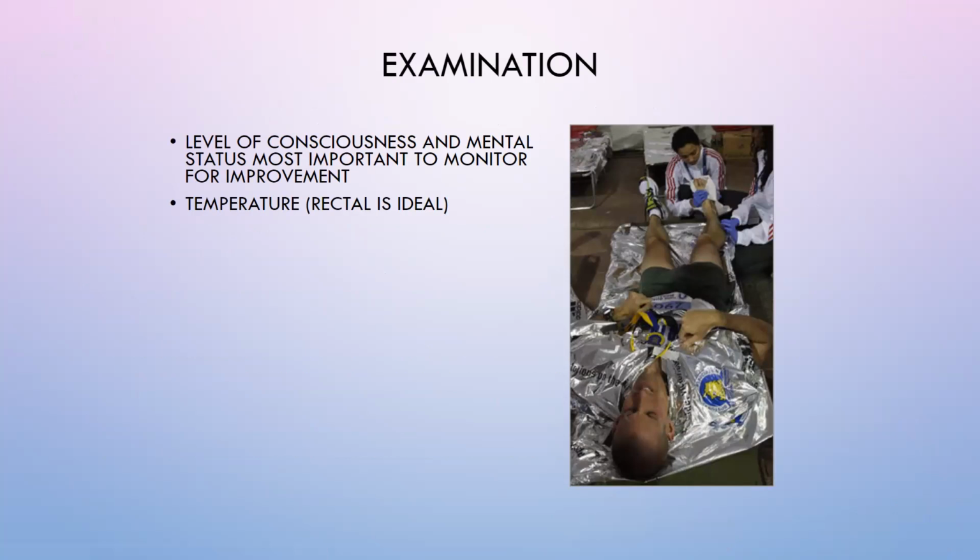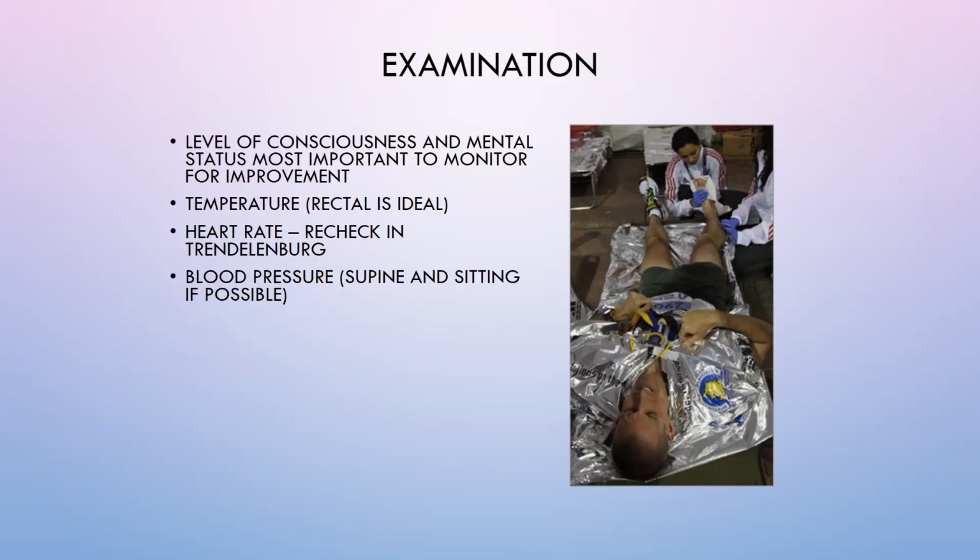Ideally, rectal temperature, but if somebody is mentating with you well, and as Chris said, if they're like, hey, I really would rather not have that rectal thermometer placed up my butt at this point, then they probably don't need it. But getting a temperature is nice. Checking their heart rate, following if they do have tachycardia, watching it hopefully go down, checking their blood pressure, kind of getting a clinical estimate of their hydration status. And when we talk about hyponatremia, we'll talk about why that's really important.